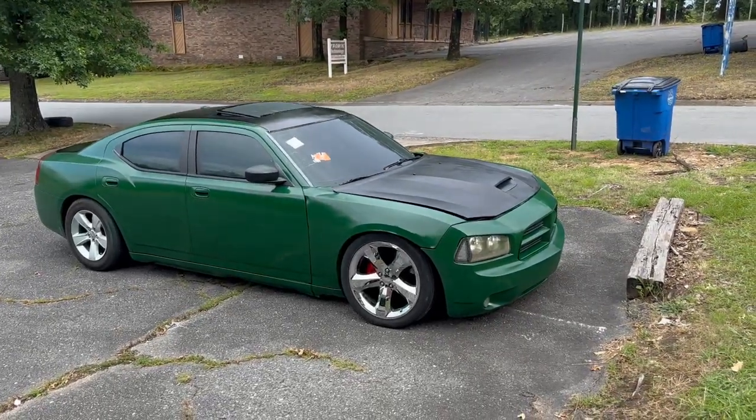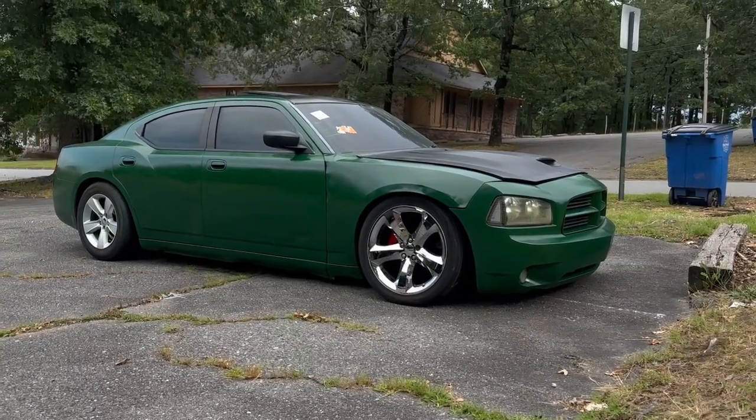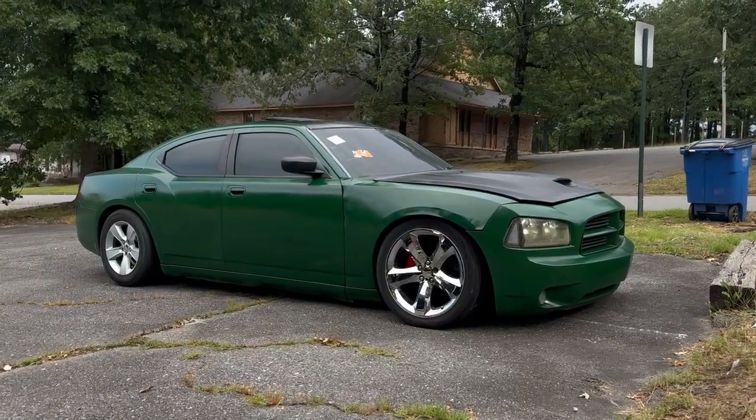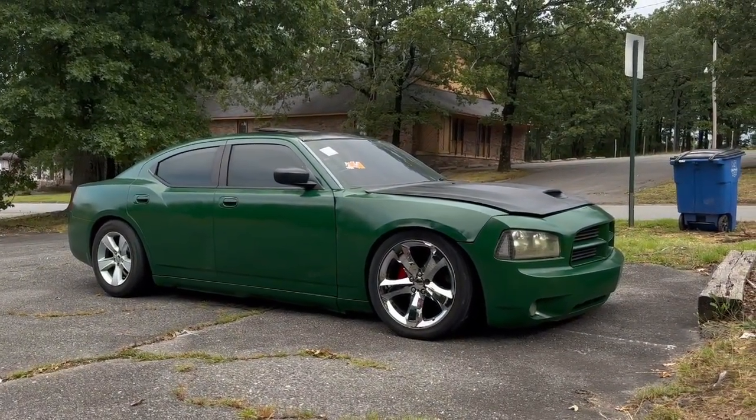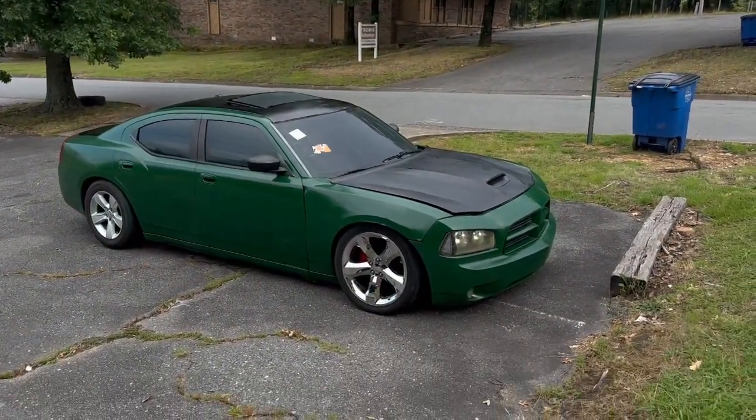Let me see if I can. And then it's still lowered, boy. I'm telling you, you can't tell me I'm not good with these cars. Look.